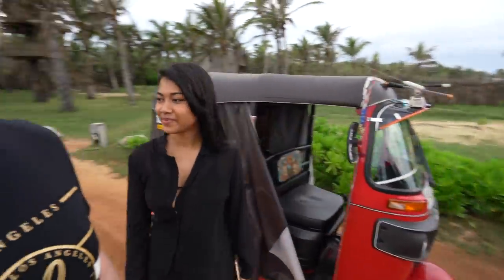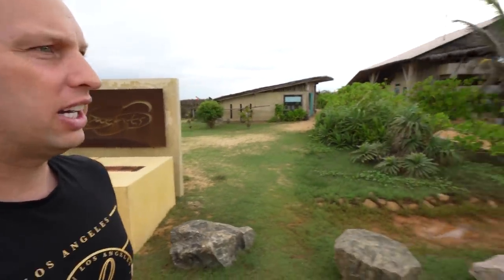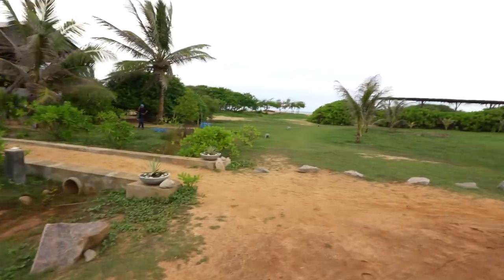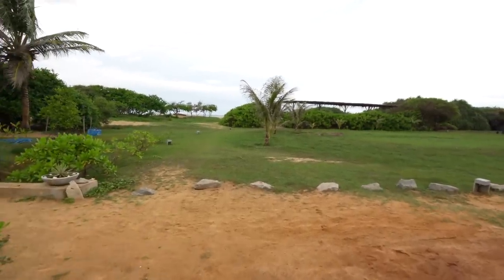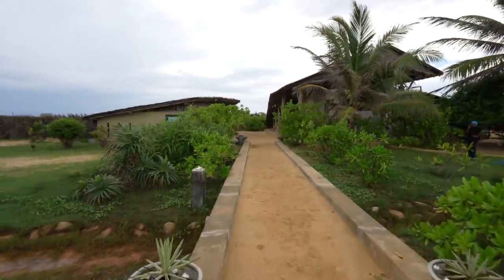All right, so this place is called Elements Resort. I think that's the one. I'll link it below anyway. We're going to check in. As you can see over here, that's beachfront. I didn't even know that. All right, let's go find the reception.